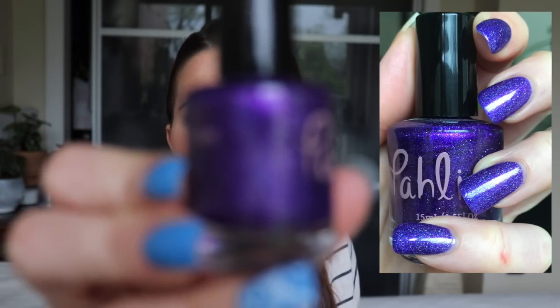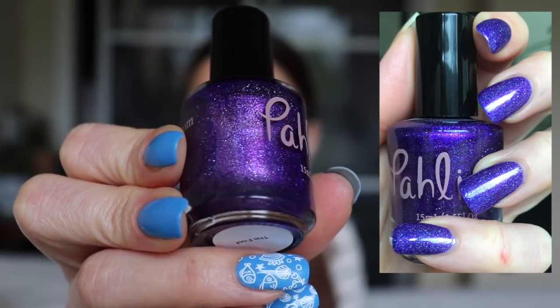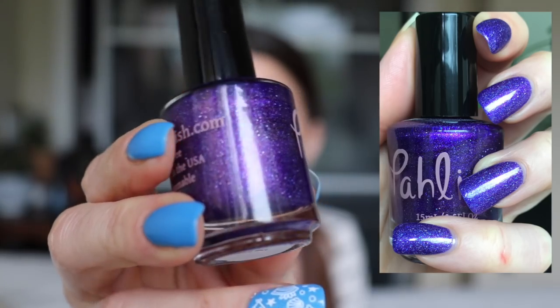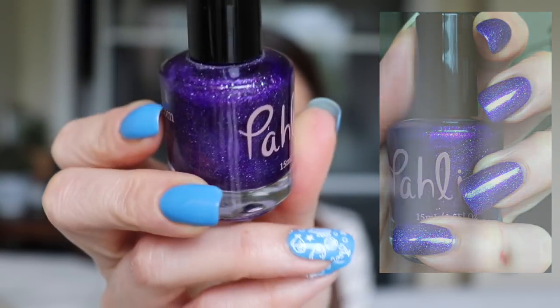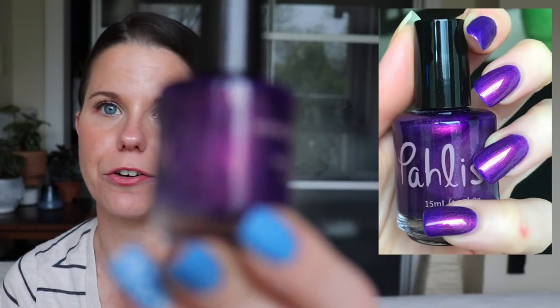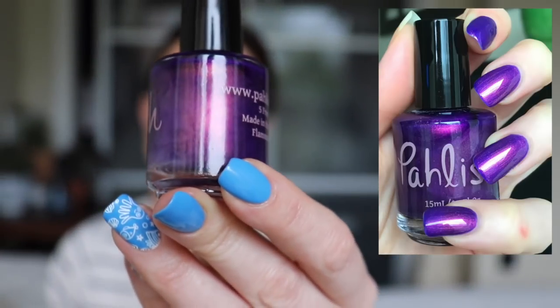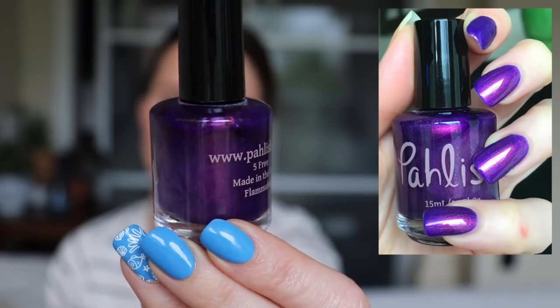It looks like some of the shimmers in here, but I'm just going to go with the holographic. I think some of the glitters in there make it seem like it's got a shimmer, but I don't think it does. It's been a little while since I swatched this, but so that is The Fool, and then Eternity again. It just has the shimmer. There's no holographic or anything in there.